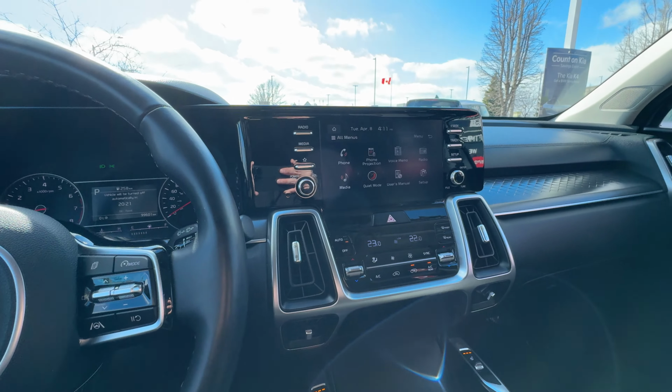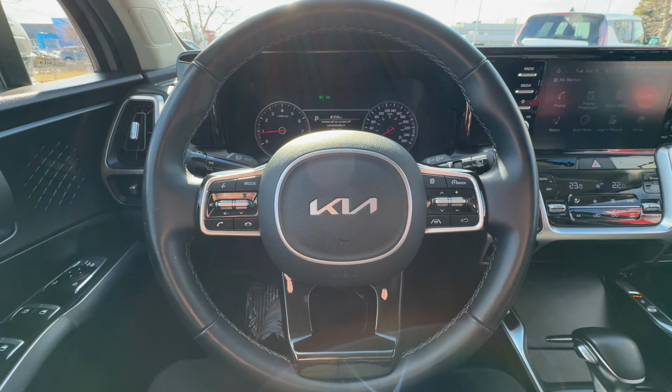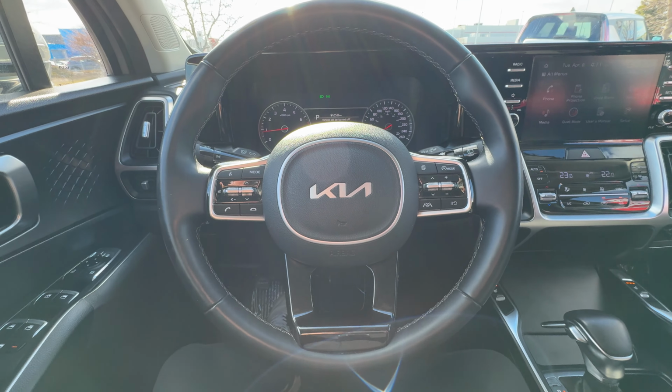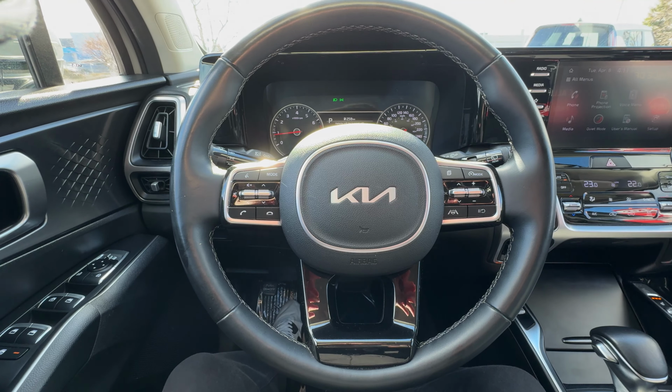And then in the infotainment system in the rear view camera, we have rear cross traffic collision avoidance. I'll show you that when we talk about the camera system. But up front here, and I apologize for the glare, I'm just trying to get rid of it. Maybe that's a little bit more helpful.